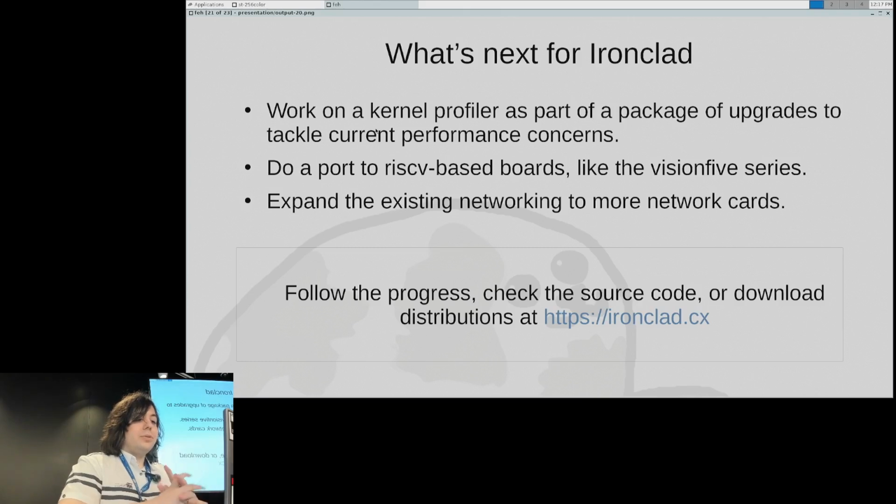We also would like to do a port to RISC-V based boards. Right now, Ironclad runs on x86 systems, and we're working on an ARM port and a SPARC port to the Leon 3 series of computers, which are radiation hardened computers. But we would like to expand it to RISC-V based boards given how interesting the RISC-V ecosystem is.